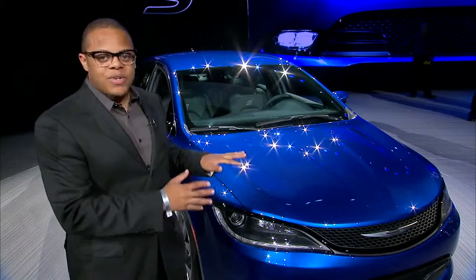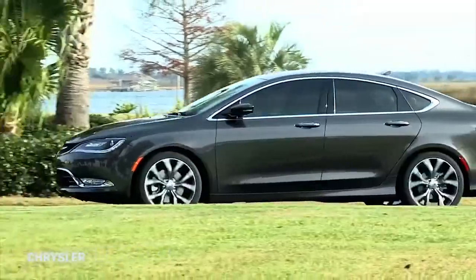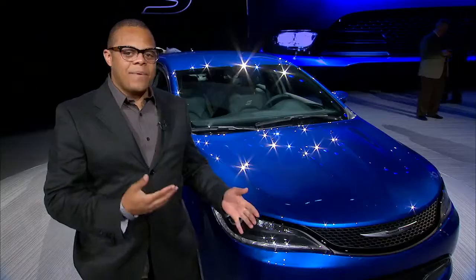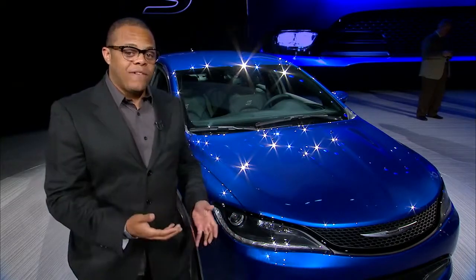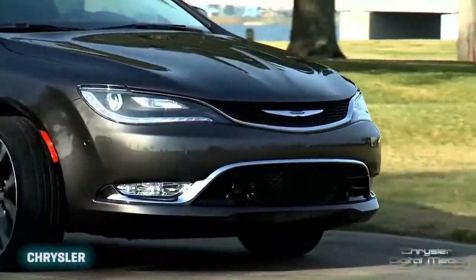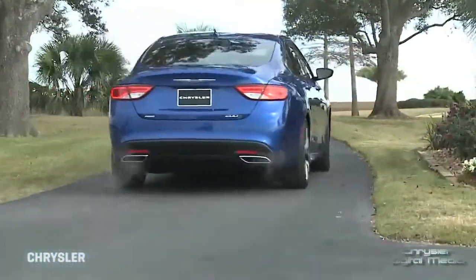Now, this 200S model is the sportier of the two models that were unveiled today, the other one being the 200C. This one's going to have a lot of black trim, sport tune suspension, and whatnot. There's some interesting things happening under the hood of these vehicles. The new 200 is available either as a 2.4-liter Tiger Shark inline 4 engine that's going to put out 184 horsepower, or with the Pentastar V6 that's going to output 295 horsepower. That's what you're going to want under the hood of the sport model.